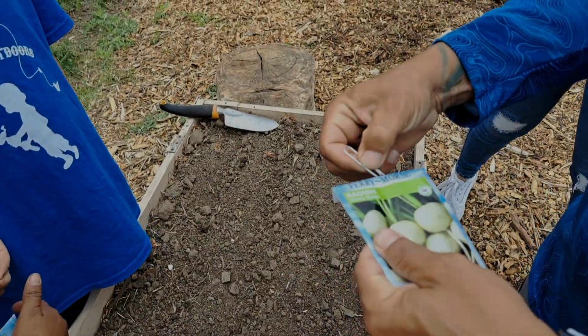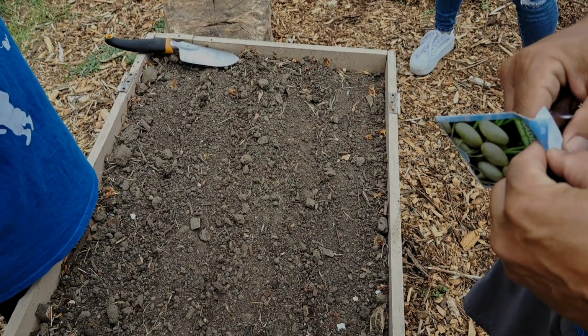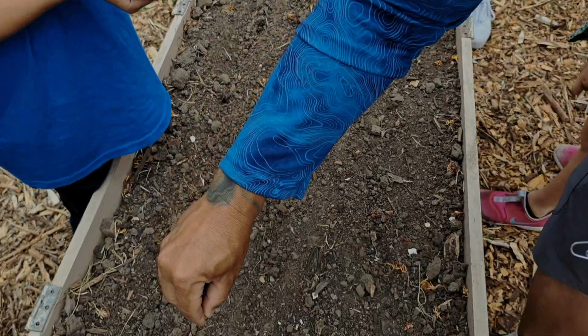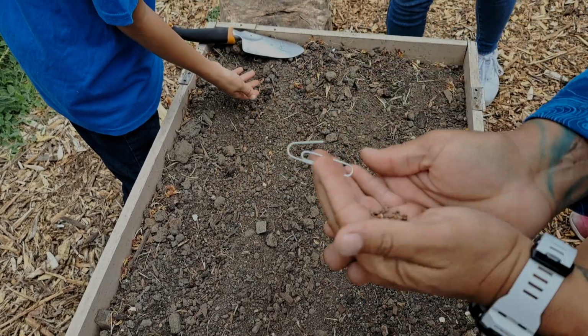And these are still a type of radish? Yeah. These are the ones you cut up on the side when you get your little street tacos, and they give you your little radish slices on the plate. Okay. So right in here? Yeah. You're just going to sprinkle that down inside of there. Yes. We're going to have a lot of radishes.